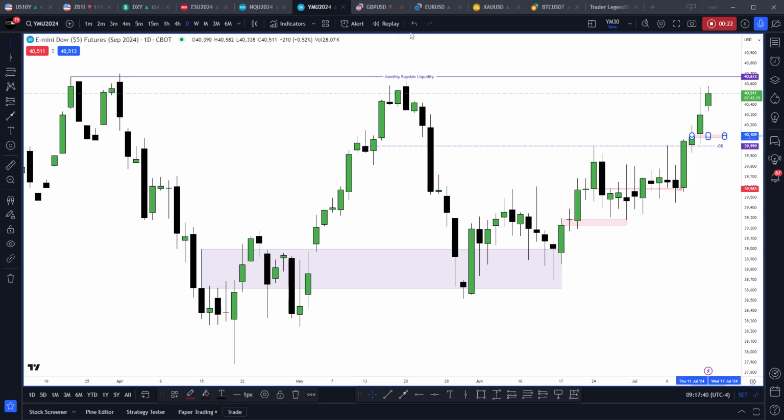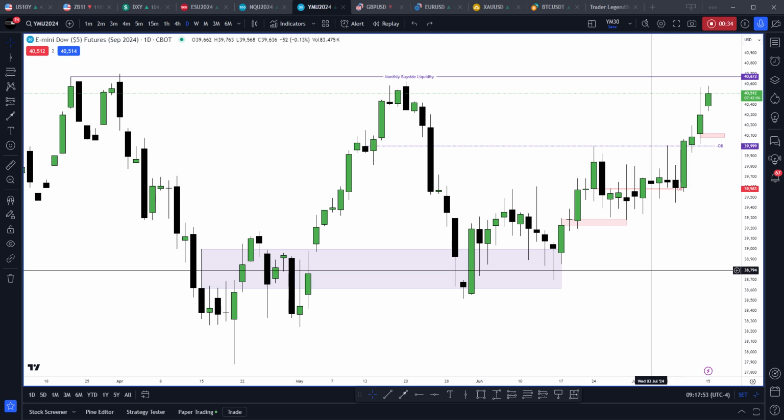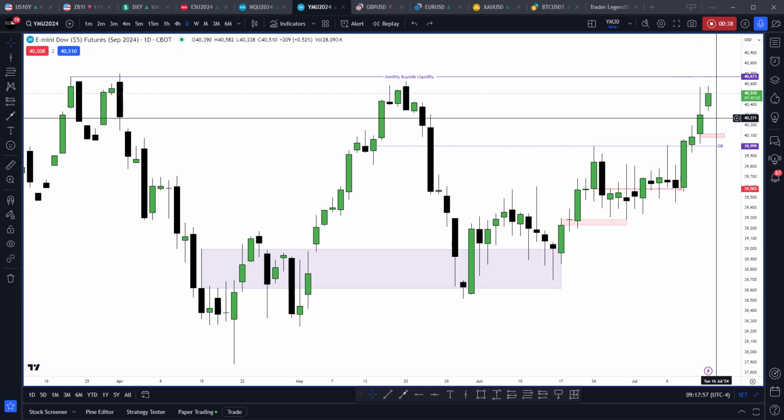So what I'm going to do now is have a look at the daily time frame, the weekly time frame, and we're also going to have a look at the intraday time frames as well, to see how price has booked throughout last week and how that sets up for what could happen this week. So this Monday's candle is already printed.